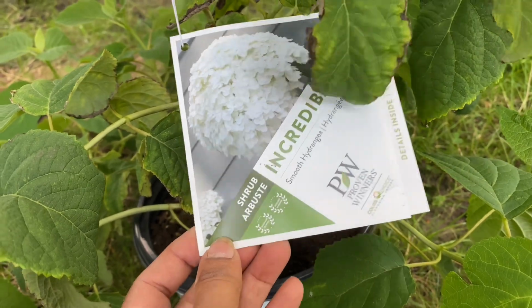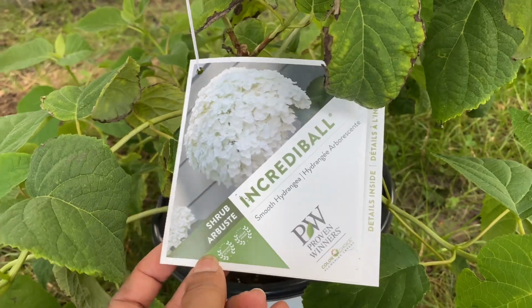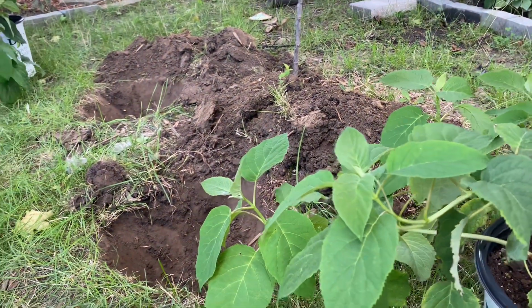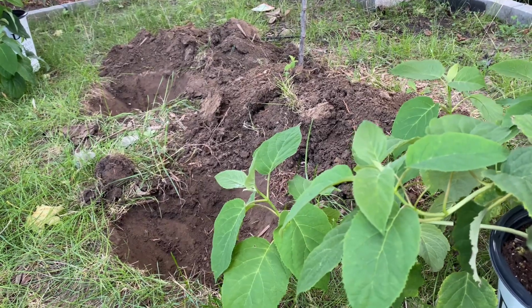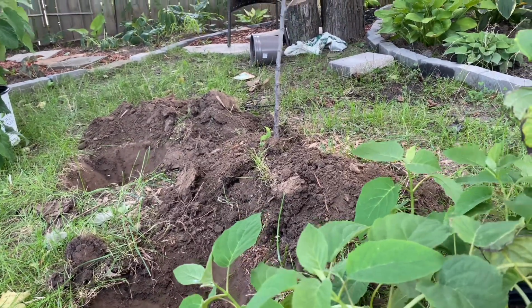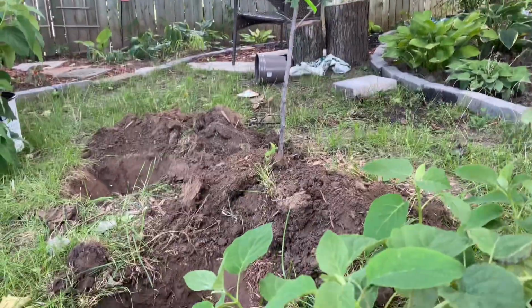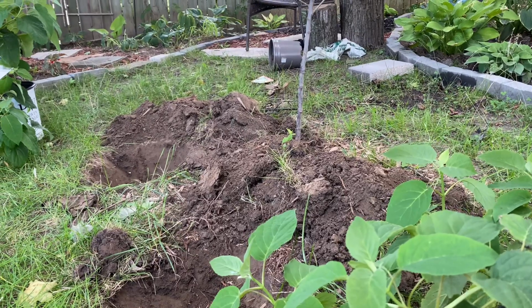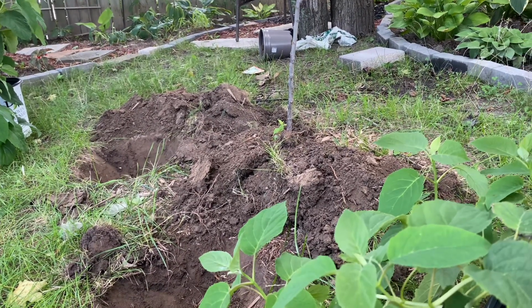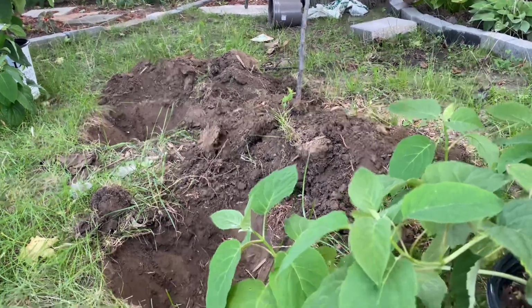And I will be really testing them in this spot because they don't have a fence, they don't have anything behind them. So they are going to be living in this area here. I have a dwarf plum tree that I recently planted here, so they are going to go in front of that tree, and I'm hoping that as the tree grows, they will adapt to this area in a part shade kind of location, and we'll see how they do.